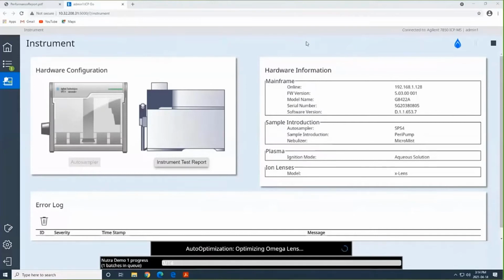So the batches are created, the elements are specified, the associated plasma conditions are specified, and then we also specify where the standards are going to be located and the associated QC. You can see here, this just gives us the hardware information so that we know where everything is set up and that we're using the right autosampler, the right ion lens model, and that we're doing everything in an aqueous solution. I've actually started a run right now, and you can see at the bottom, for that associated batch, it's doing an auto tune.